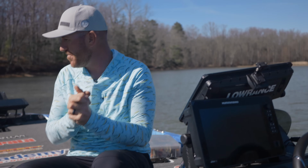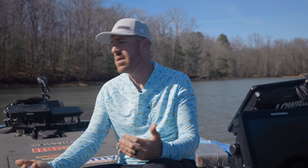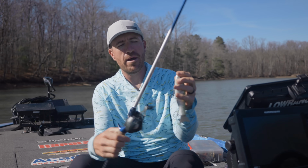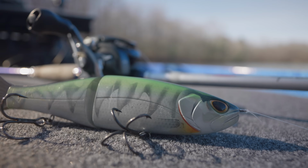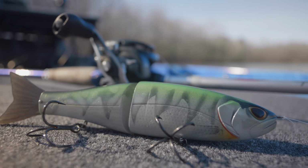Let's go ahead and talk about another bait. If your water clarity is a little bit cleaner this time of year, and you're going down the lakes, sometimes the lower ends, it's one of the best times of year to pick up a glide bait. I'm really a big fan of a glide. I've caught some giant ones on a glide bait this time of year.